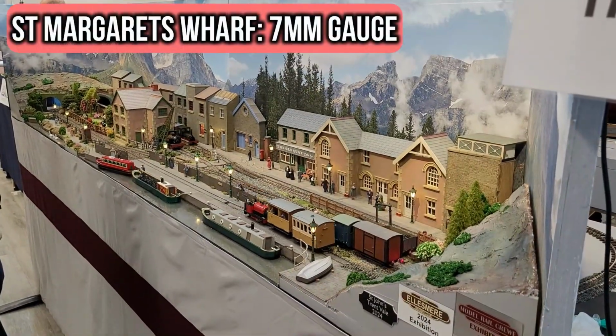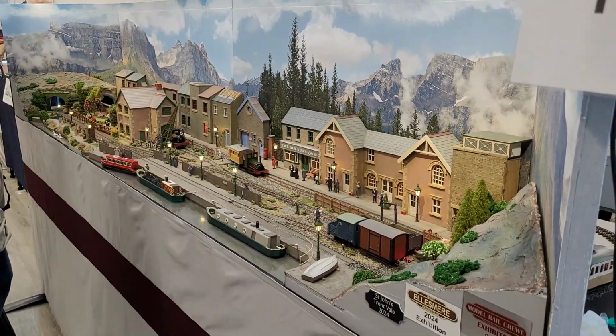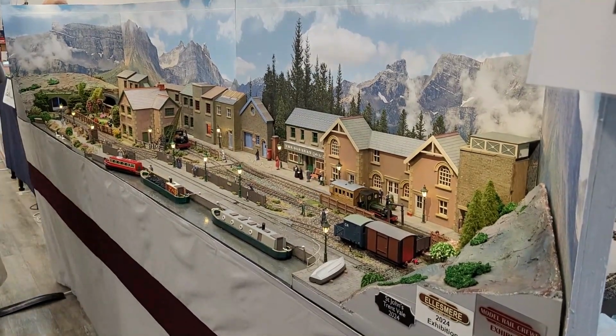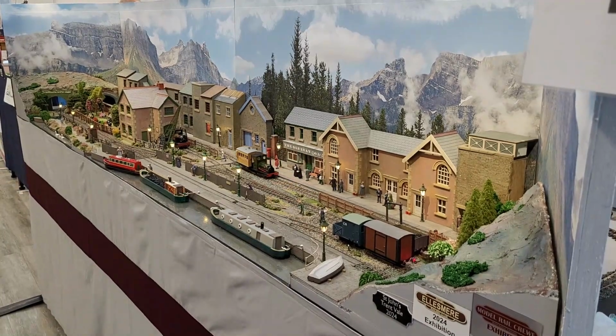St Margaret's Wharf, a 7mm gauge layout by Christopher Meaney, is set in the North Midlands towards the English side of the Welsh border, in the 1920s, and was built to serve goods and produce to and from the quarry.